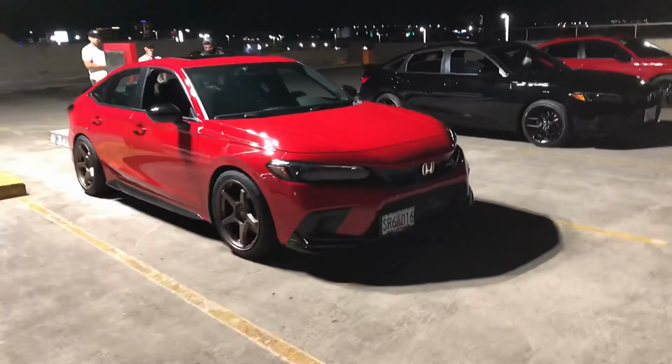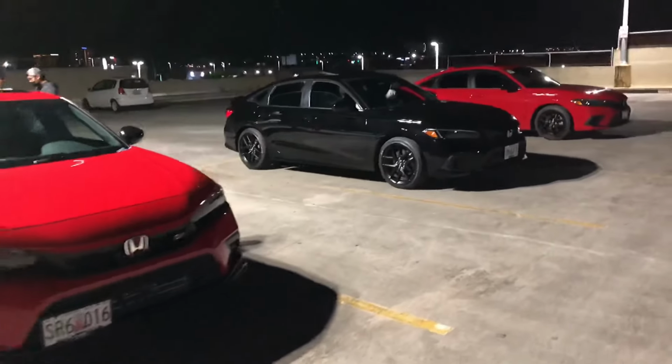I know I put like a teaser saying that I'm going to be racing another 11 gen SI with TSP too. Four SIs together.